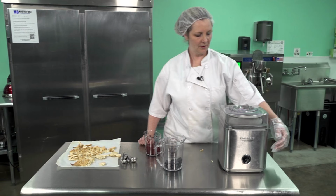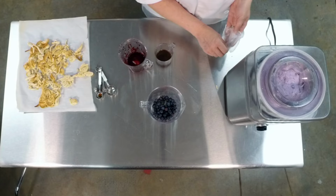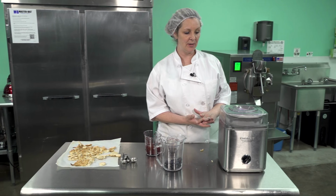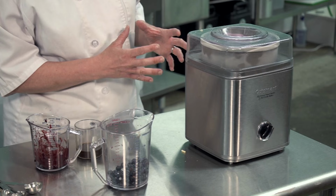So our ice cream's just about finished. You can tell when it looks pretty thick. It comes out like soft serve when you first take it out of the machine. The ideal thing to do from here would be to transfer it to another container and put it in your freezer so that it can hard freeze. Ice cream does bloom, so while the flavor will be really good just coming out of here, it's going to be even better after it's had some time to sit and freeze up hard.